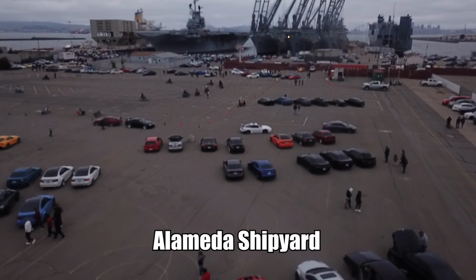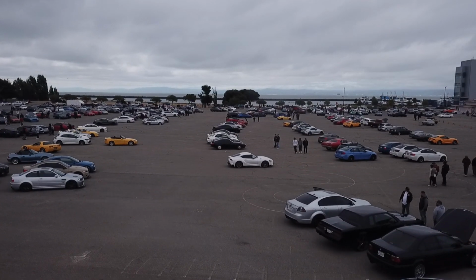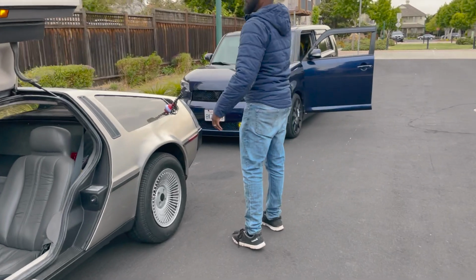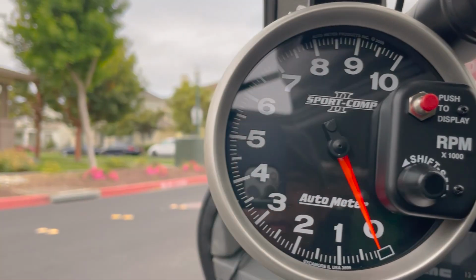All right, this morning we're going to a car meet at Alameda Shipyard. There should be a lot of cars there, so we're gonna bring the DeLoreans. Jeff Lang, that I met the other day, is gonna bring his DeLorean, and we're gonna bring the chase car, the Scion XB. So let's see what happens and check out all the cars. There's Jeff.